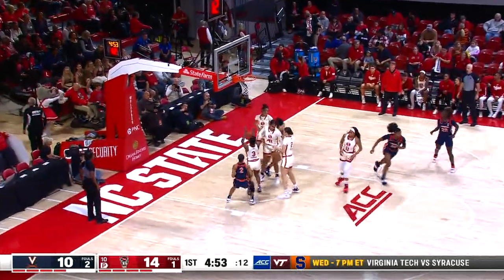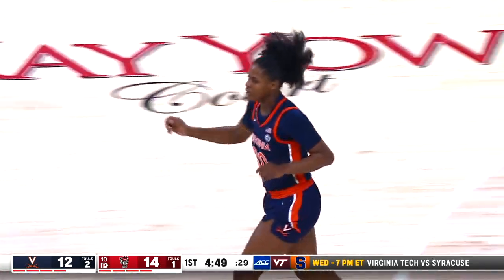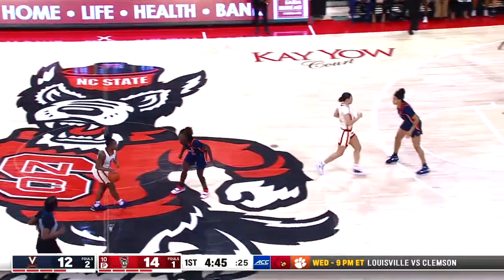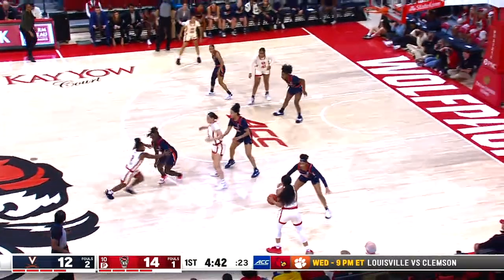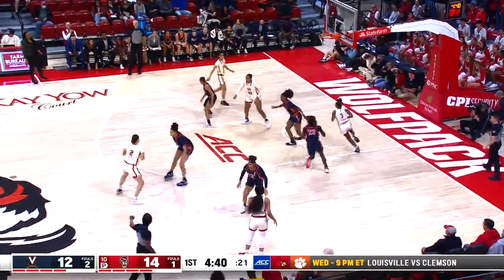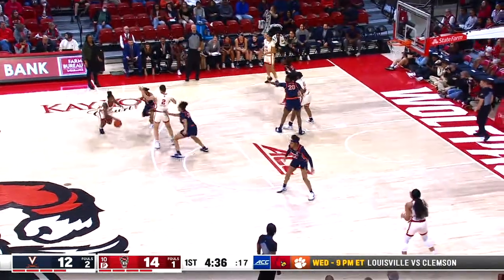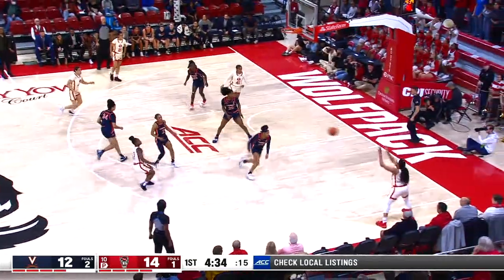Taylor gets it inside and banks it in anyway. 8 points for Cameron Taylor. The paint was a little bit more crowded on that one, but Taylor still was able to get the off-balance shot into the interior of the paint to go. So far at this end of the floor, the Wolfpack, 12 of their 14 points have come in the paint.